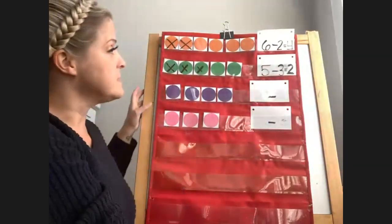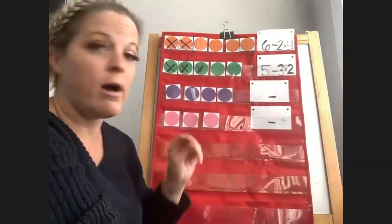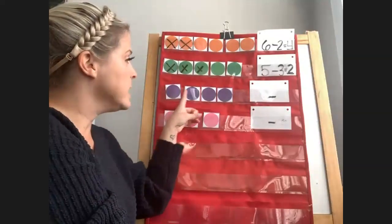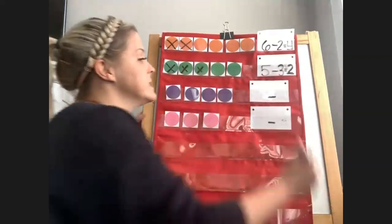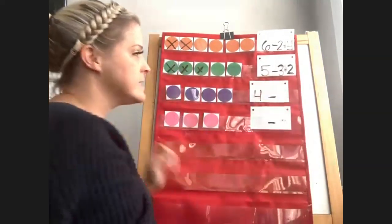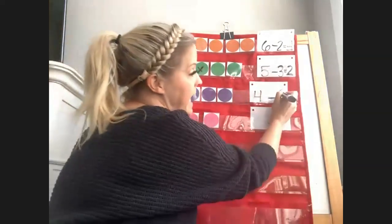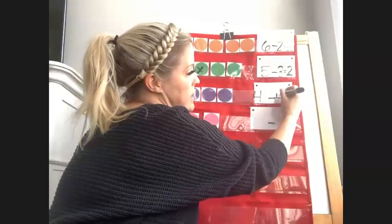All right, friends. Now, we're gonna try the purple dots. Let's count and see how many. Get your math counting finger ready. Here we go. 1, 2, 3, 4. All right. Down and across and down once more. That's the way to make a 4. All right, we have 4 dots. And now we need to take away, let's take away 4 dots and see how many are left over.